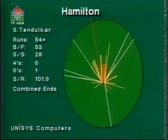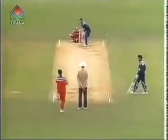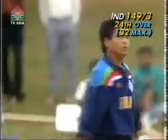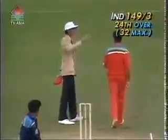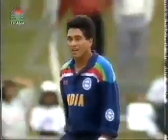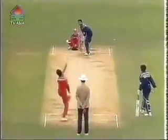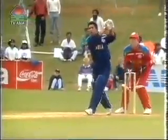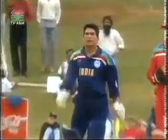And we see there the wagon wheel. We're doing it all from one end to simplify it for you. Bang, 4 more. 18 off the over so far. I wonder what the message was. Was it to try and hit every ball to the boundary for 4? We just watched the replay here. See, he didn't get hold of it actually, only just got it over mid-on, but mid-on is up, and he hit it to the vacant spot. He would have known that that was his target.